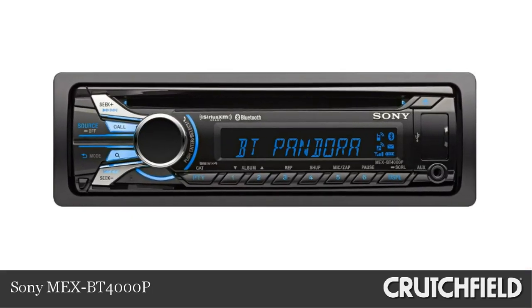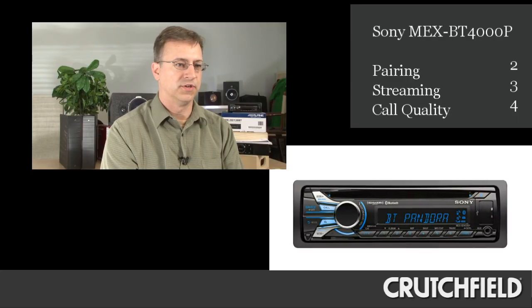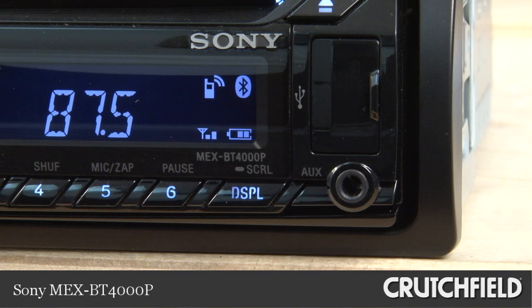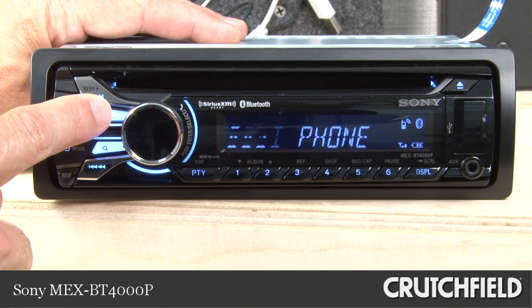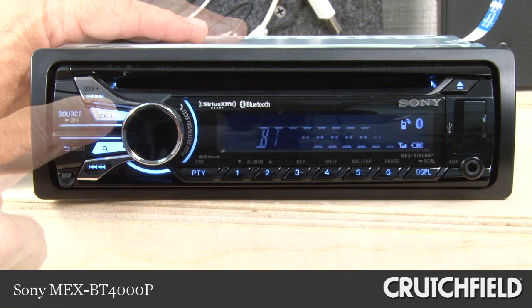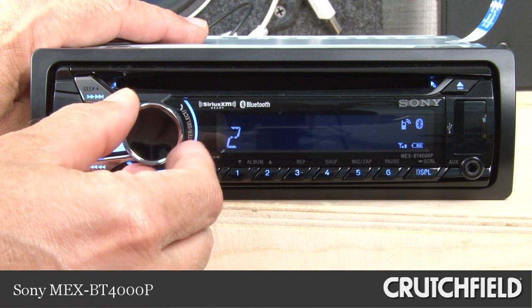Sony MEX BT4000P. The Sony unit was a little bit of a disappointment. We had a hard time connecting that with Bluetooth, and the manual wasn't much help either. The testers liked the Sony's text message notification feature. And despite some problems with initial phone pairing, they gave it high marks for the simple-to-use interface and Bluetooth controls.